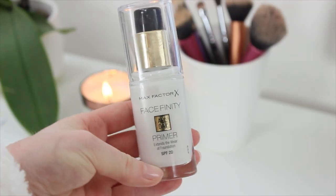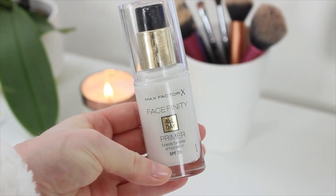So I'm going to start by using a primer, and today I'm using the MaxFactor Face Infinity All Day Primer. I've been really loving using this and I do feel like it extends the wear of my foundation. So just rub a little bit in between my fingers and apply it all over my face. Make sure it's really well blended in. I really like this primer because it's really moisturising. It has a slight mattifying effect at the same time, so it's really good for combination skin.